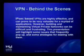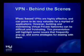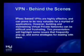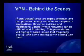So, VPN behind the scenes. IPsec-based VPNs can be highly effective and can prove very valuable for a myriad of applications. Just to give you an example of what Intel Online Services does with them, we're using them to provide quick, affordable, next-day connectivity to hosted services, as well as providing provisioned VPNs for application service providers. However, one thing we found is building and maintaining virtual private networks can be very troublesome and frustrating at times, particularly because we're dealing many times not only with customers, as in the big customer, but end users as well. So this presentation is meant to highlight some of those issues.